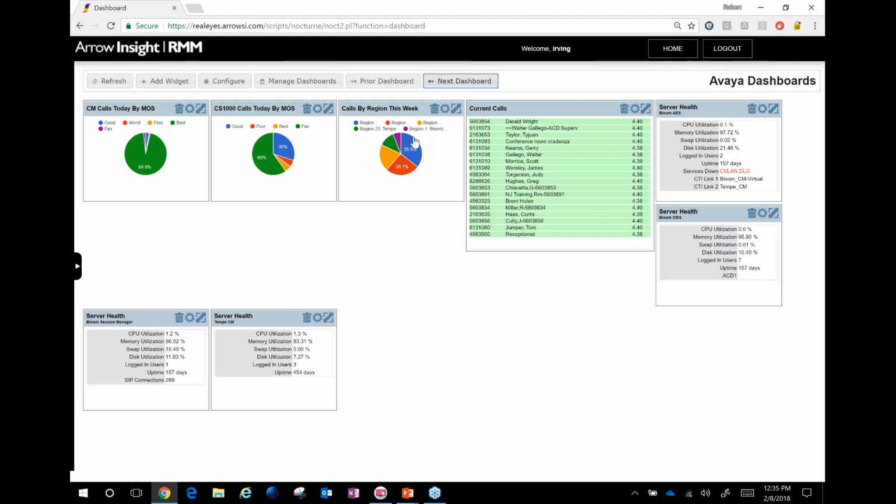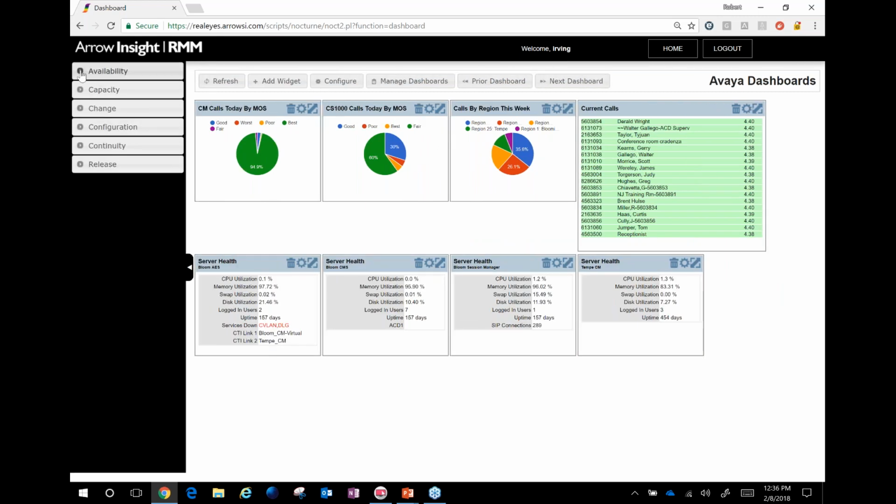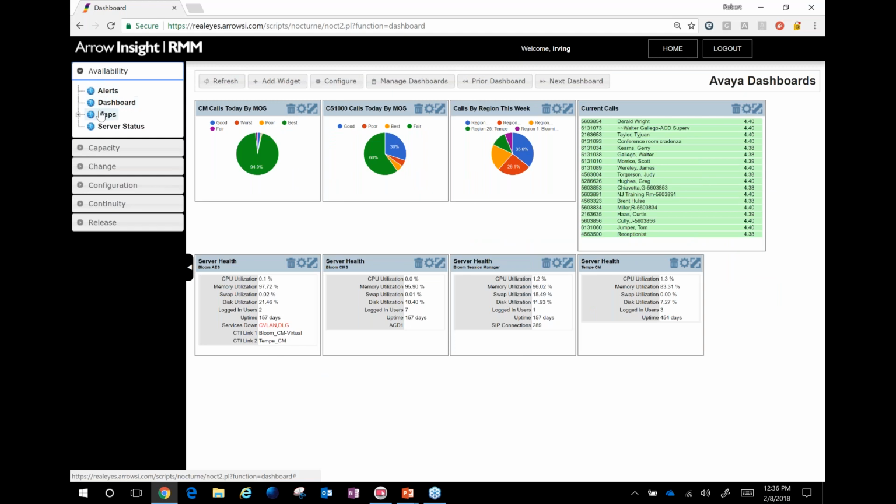You can move these around. You can bring other ones in. If we don't have something defined that's specific to something you want to see in your environment, we can create it and make it available to you as well. So, highly customizable, obviously. Let me go back up here.